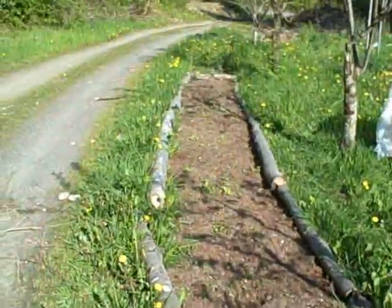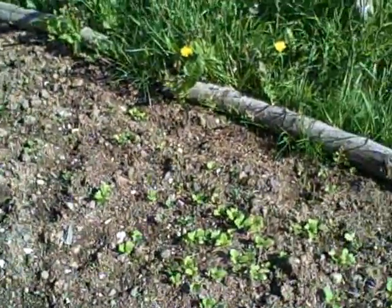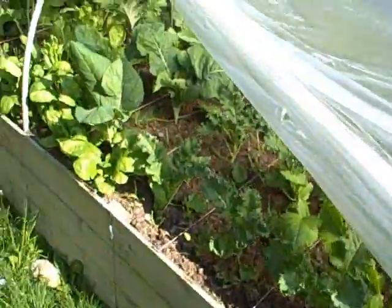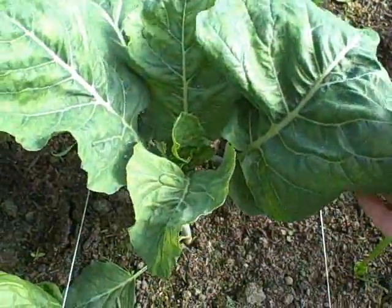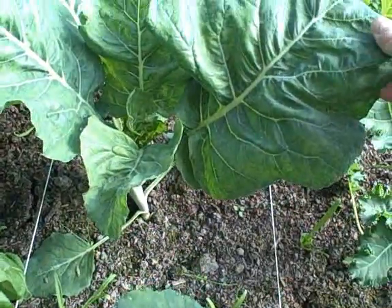But this whole bed down there is growing pretty much like that. So when they get bigger, I'm going to thin them out, and I'm going to rearrange them so they're a little bit more uniform. Now this bed right here is my pride and joy. So this is some stuff that I started this year, probably in March or February.